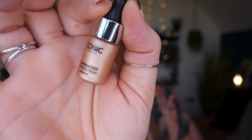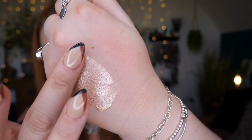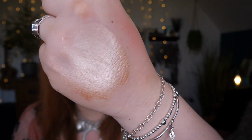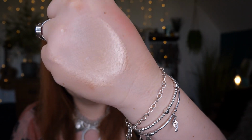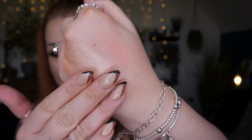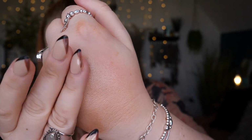Then we've got a little teeny tiny Iconic London Illuminator. Gorgeous little bottle. Really cute. I've put quite a lot on there now. So you can see that is quite some highlight, isn't it? Now if it looked like that, it would scare me off. But it blends out beautifully.